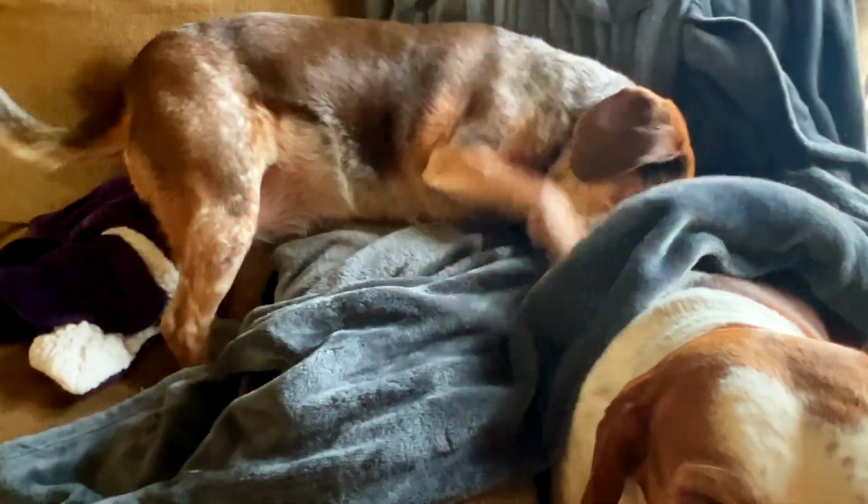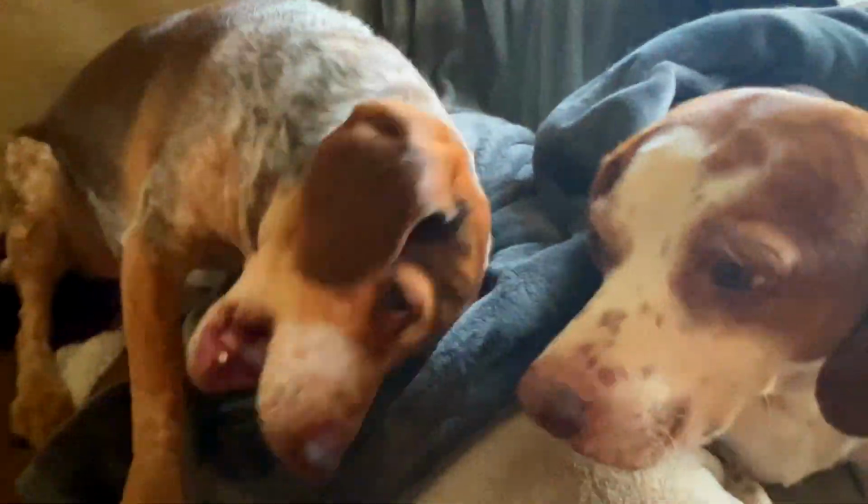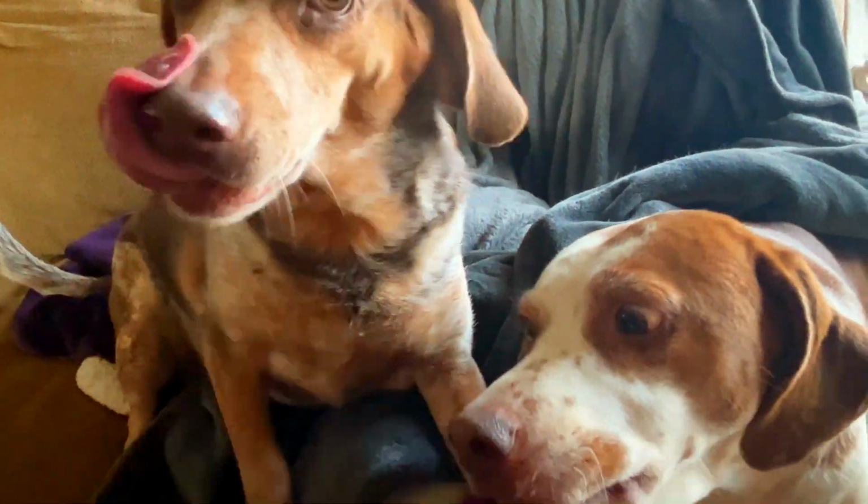You guys, all my dogs love blankets, but I tell you, Bailey and Crumpet are obsessed, and they love to play on top and underneath and hide, and they think if they're under there, you can't see them. It's so cute. Their tail will be sticking out.